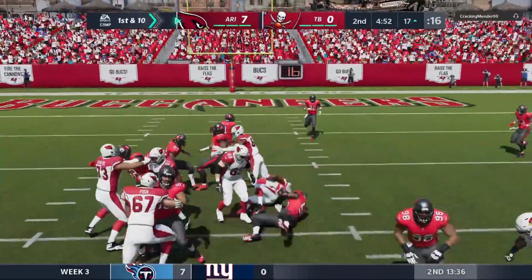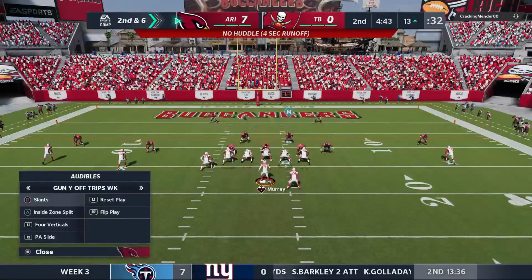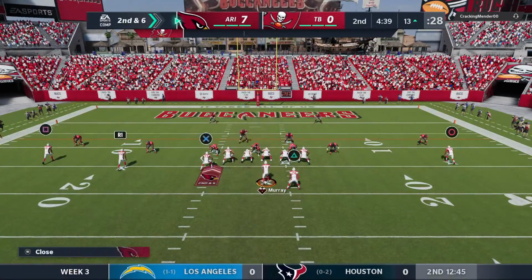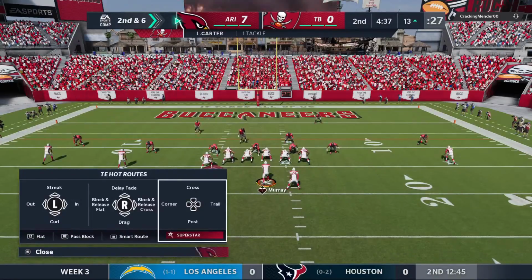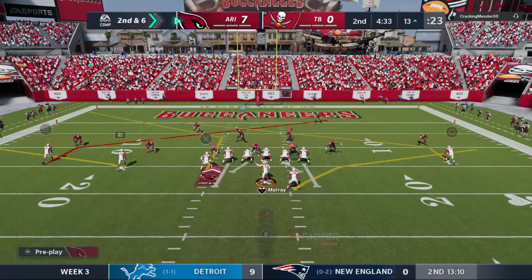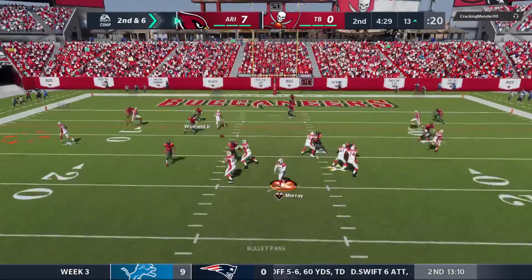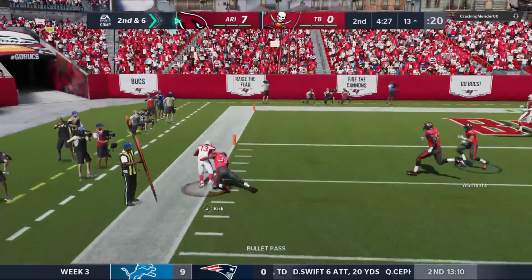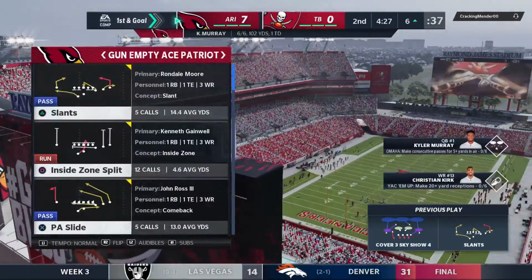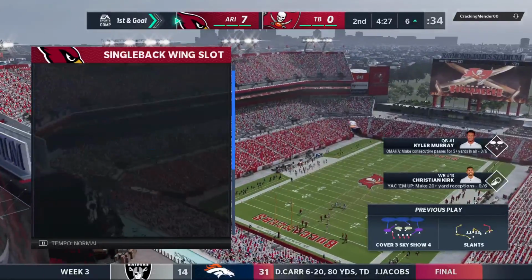From the shotgun now, here's an inside give. Able to fight for about 4 yards there to the 13. Brought down at the 13-yard line. 4 yards on the pickup. 2nd and 6. To throw on 2nd and 6. Murray, this will be caught just inside the 10. Murray's pass. And it looks like he'll be just a yard shy of the 5 here as he's out at the 6. At the 6-yard line.